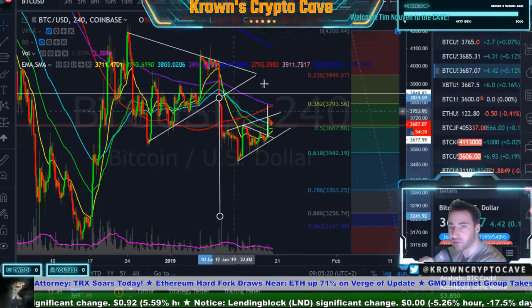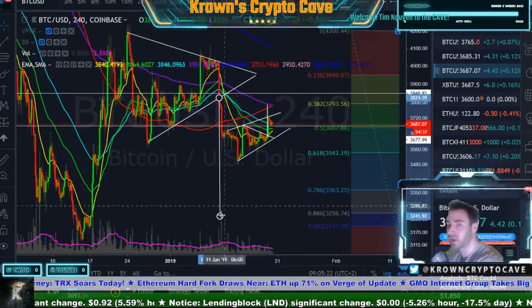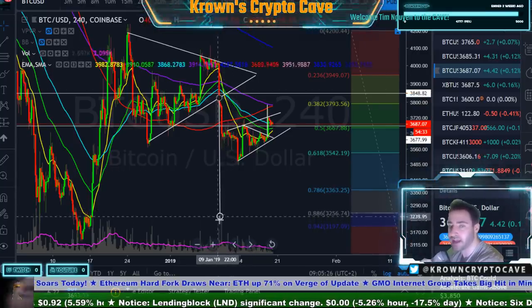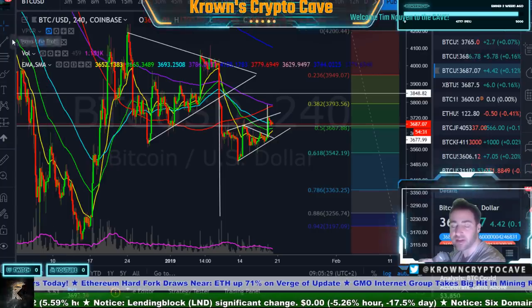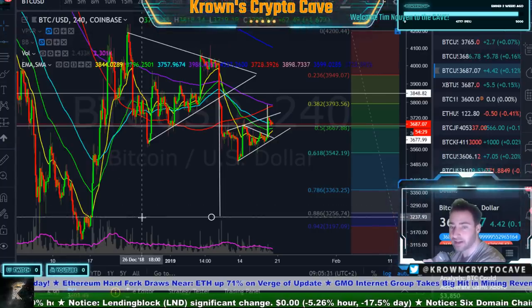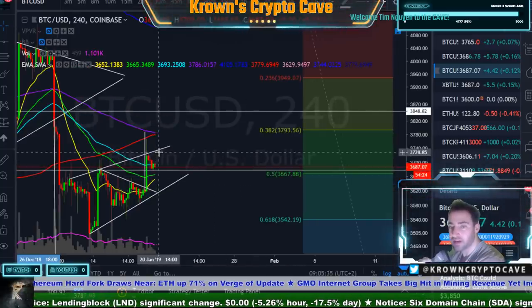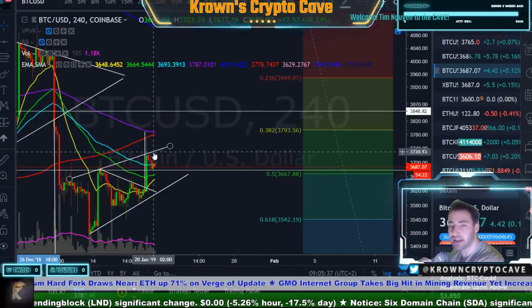So again, as long as we are below 3850, I am running with this, or this is kind of like my first look as a target to the downside. That is very much in play again, as long as we are below 3850. So I will be looking for a trade probably in the next day and a half, because it will be a holiday day.